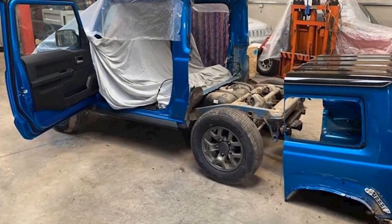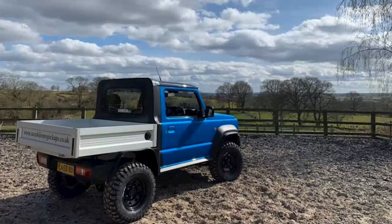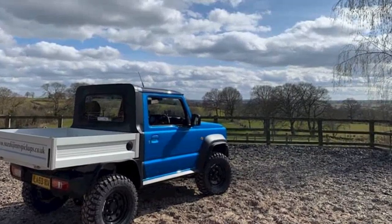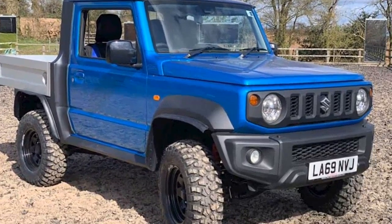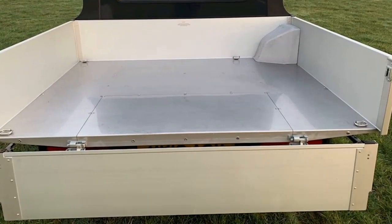Shropshire Quads out of the United Kingdom takes regular Jimny SUVs and converts them into pickups by lifting the vehicle and adding a metal tub to the rear. Shropshire Quads has been building Jimny pickups for years. The company started doing the conversions on used models but has since grown to add the new Jimny to the operation, as well. The blue example seen here is the shop's first conversion on a new Jimny.